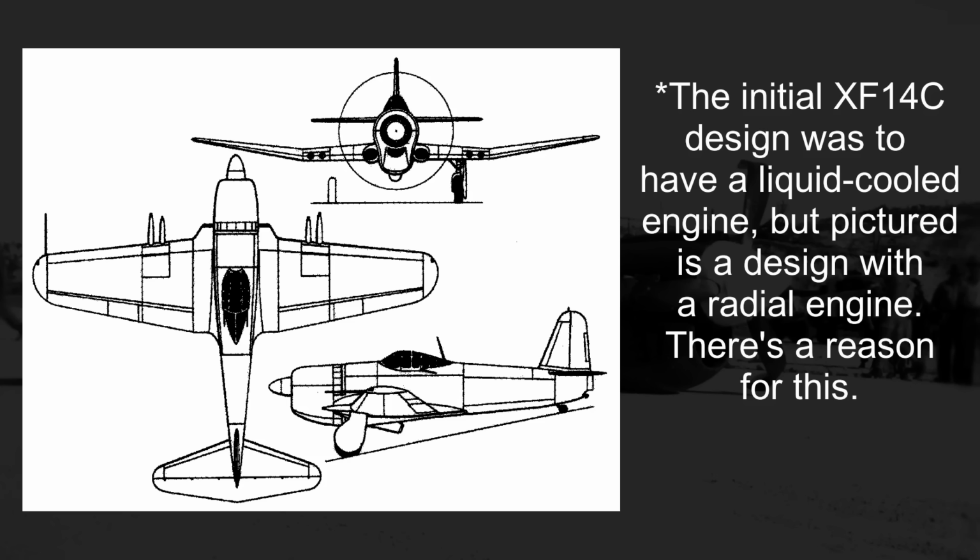Unfortunately, as far as I could find, the original XF14C-1 design appears to have been lost to time. So for visuals, I'll have to use the XF14C-2, unless of course I end up finding something after I record this, which I probably will.